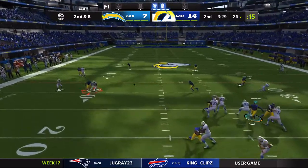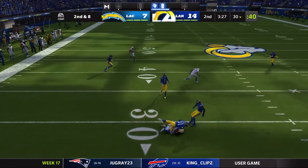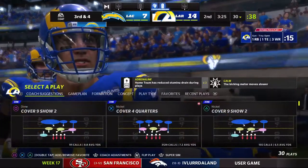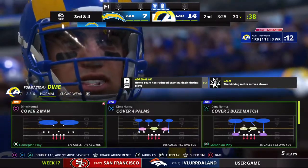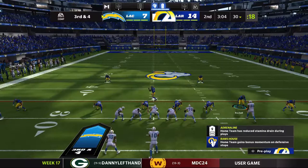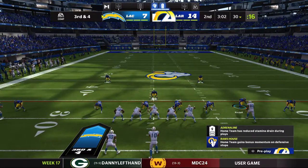Throwing on second and eight. Herbert. They'll find Everett there, complete. 4 yards on the completion, and it sets up a third down. Not a big window to throw. Coverage wasn't too bad there. Yeah, they had him under wraps pretty well, but somehow he was able to muscle his way open and catch the ball.